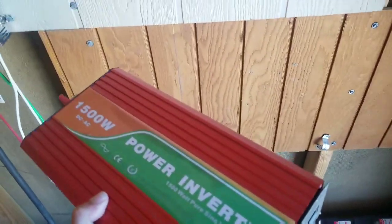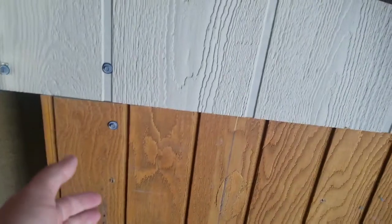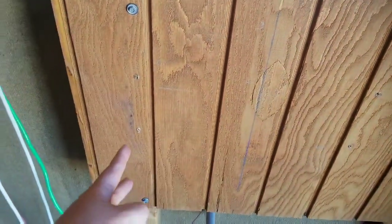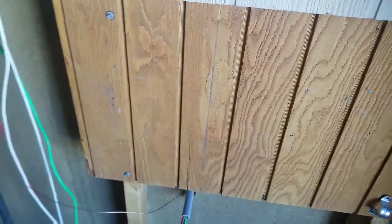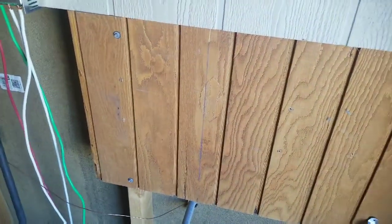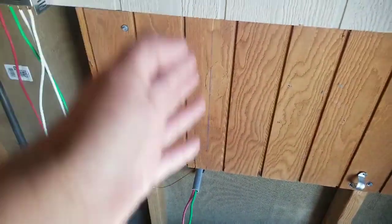So back in the generator house, I uninstalled the old inverter. I'm trying to install the new one right on the stud there on the left. Two of the slots will be installed there for all the weight. The other two will be installed just floating. Now, hopefully, the giant thing will be able to fit on the wall. It'll probably take up the whole board.